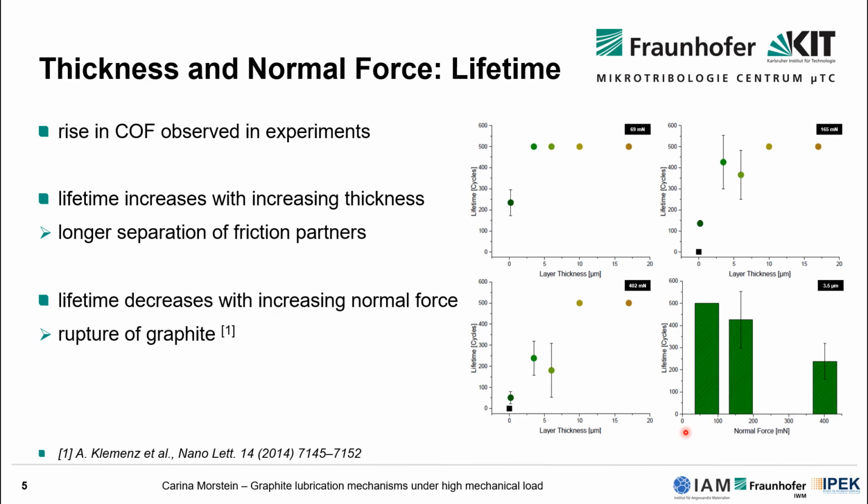Now, when having a look at the normal force, we saw that an increase in the normal force led to a negative impact, so a decrease in the lifetime. And this was no surprise to us because, as mentioned earlier, thin carbon layers have been reported to easily rupture under these high normal and thus shear forces.